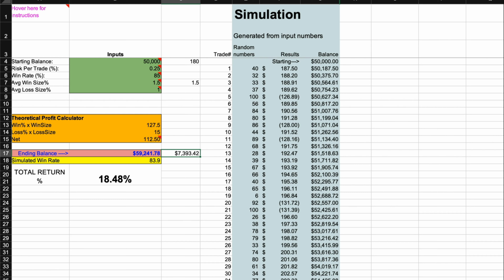So this is about what you can expect. Figure 85% accuracy. Remember, about 80% of that profit is yours, because we have to only go off of the profit, right?